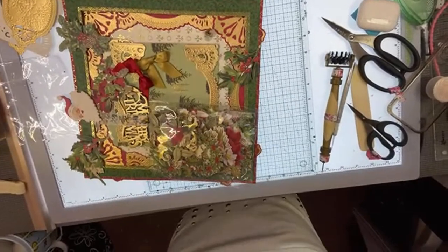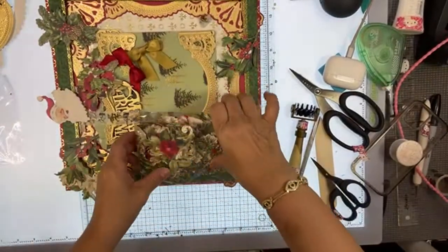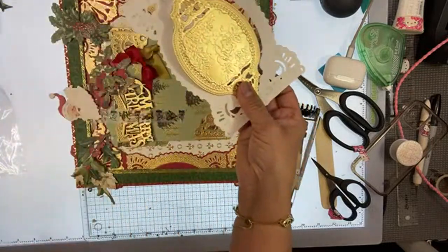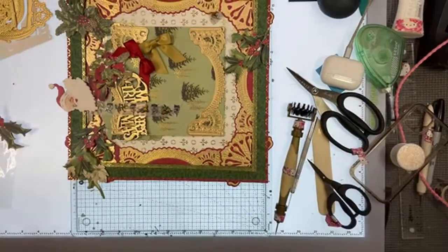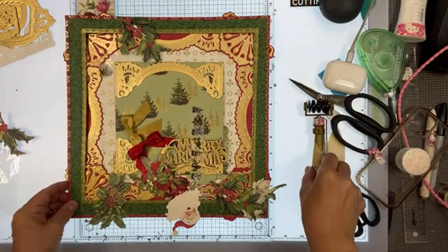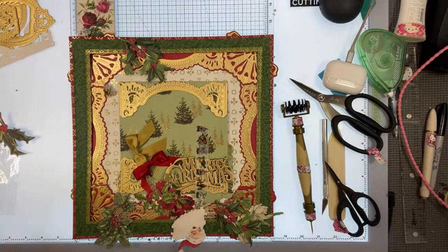Hello, Paula. I am so glad you're here with us also. Yes, ma'am. Okay, so this is the paper line that I have been playing with. This is the card set that I have been playing with. Okay, and I am going to deconstruct this page, and it goes this way. Okay, let's see if we have everything in here.